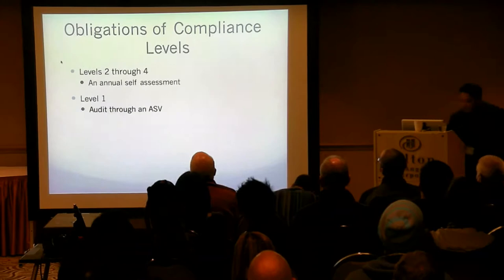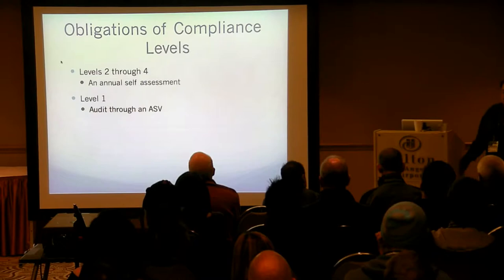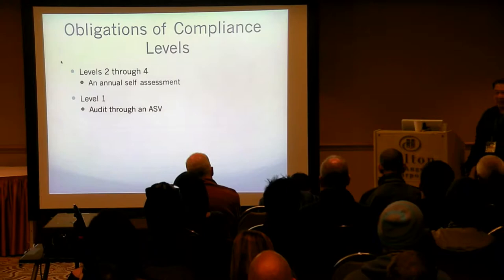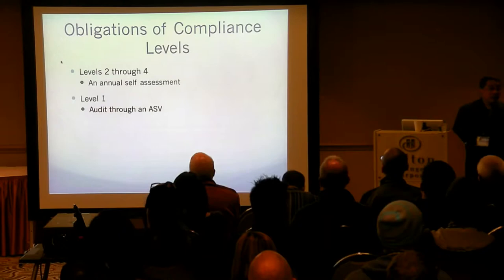If you ever get a security breach, you are automatically demoted to level one. You're told you have to go pick out, here's a list of ASVs that we can send to you. They will audit your company. You get to foot the bill for paying for their audit. Different ASVs basically charge different amounts of money, and cheaper is not necessarily better. Basically, a really, really budget ASV has absolutely no incentive to try to not disrupt your business. ASV: authorized security vendor.